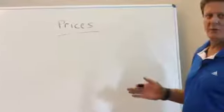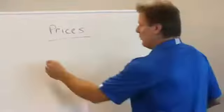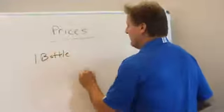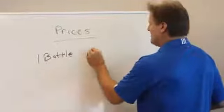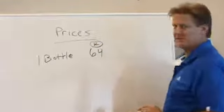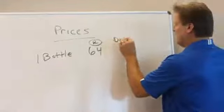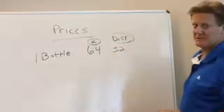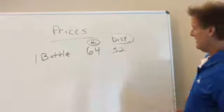So let's talk about the KloNia pricing. One bottle of KloNia, that's a month's supply. One bottle would sell retail for $64. That would be the retail price. A distributor would buy it at wholesale, and a distributor would pay $52 for the same bottle. Quite a bit of savings.